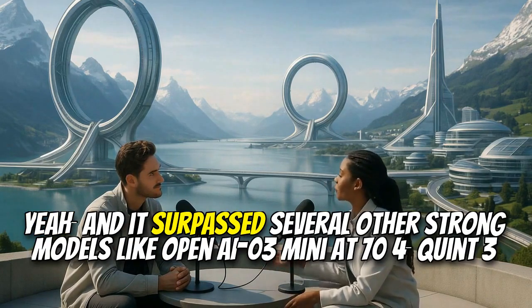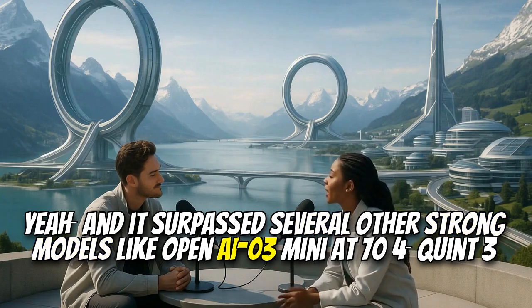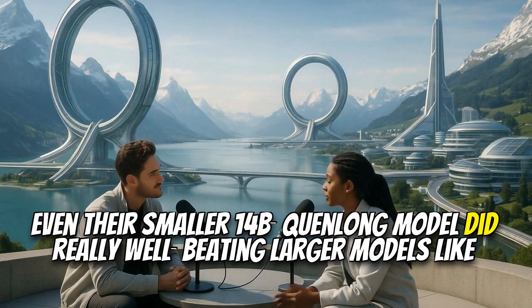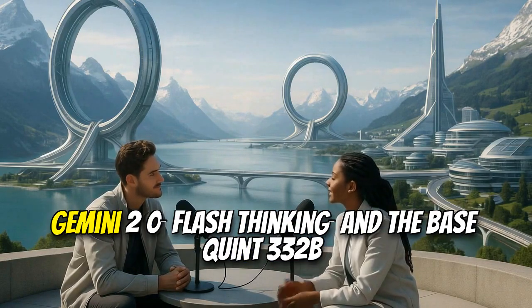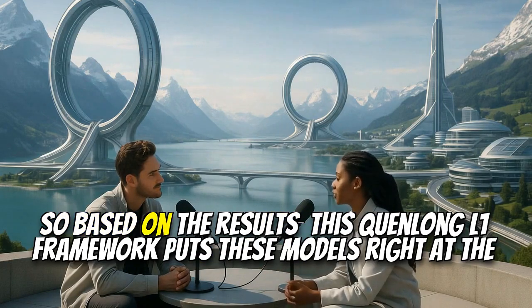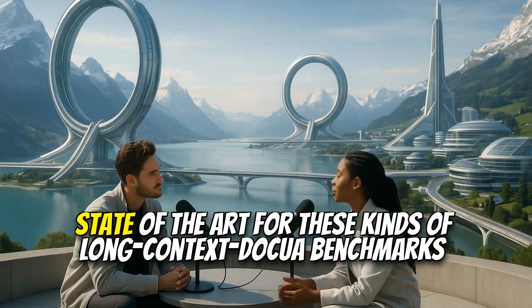Yeah, and it surpassed several other strong models like OpenAI O3 Mini at 70.4, Qwen 3 Plus at 70.3. Even their smaller 14B Quenlong model did really well, beating larger models like Gemini 2.0 Flash Thinking and the base Qwen 3 32B. So based on the results, this Quenlong L1 framework puts these models right at the state-of-the-art for these kinds of long context QA benchmarks.